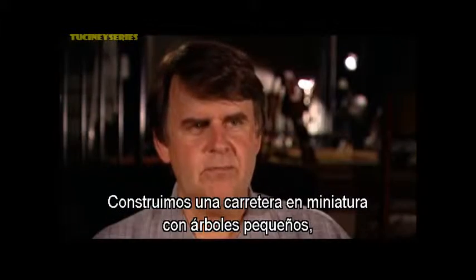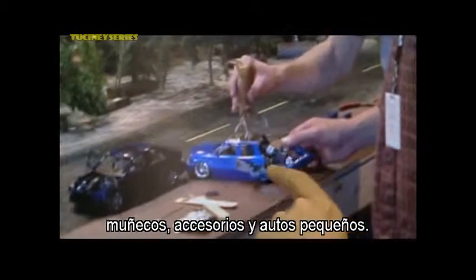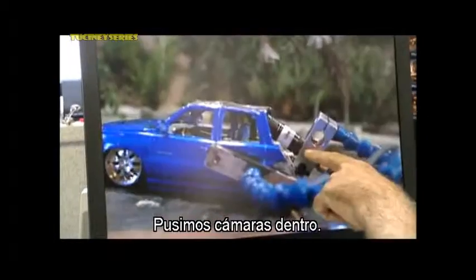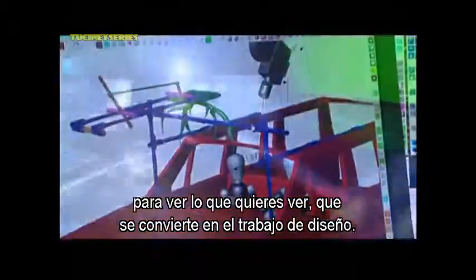We built a little miniature road with little trees and we had little dolls and little parts and cars. We put cameras inside them to figure out how the camera fits into it so that you actually see what you want to see. That becomes sort of the design work.